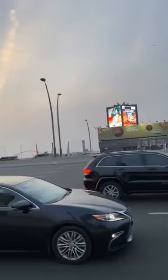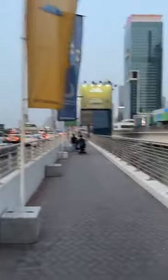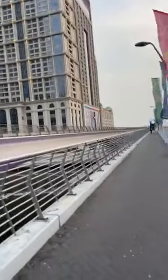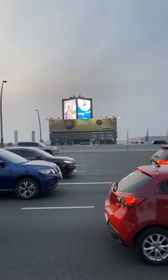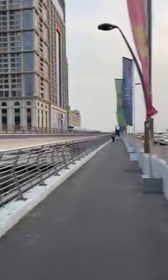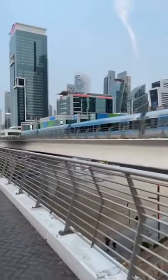So let's go to the other side. Here, these are two stations of the metro, one here, one there. I will show you now the metro. The metro is coming. So people can see ONPASSIVE is here. And we have the Dubai Metro coming here. One time we will take the metro, all of us, and go all over Dubai, inshallah.